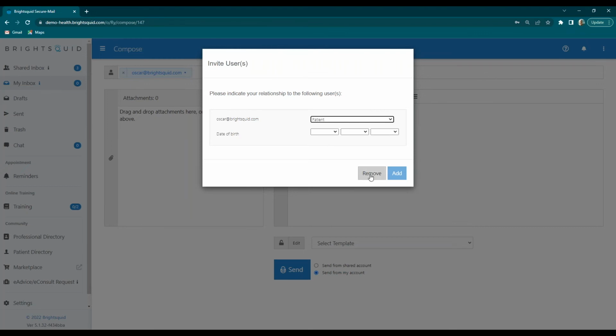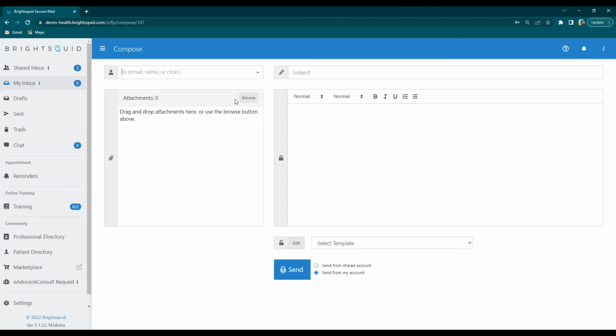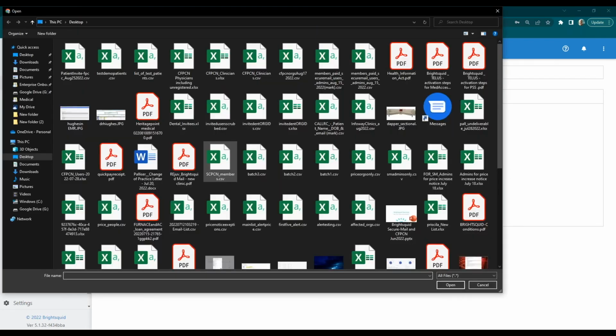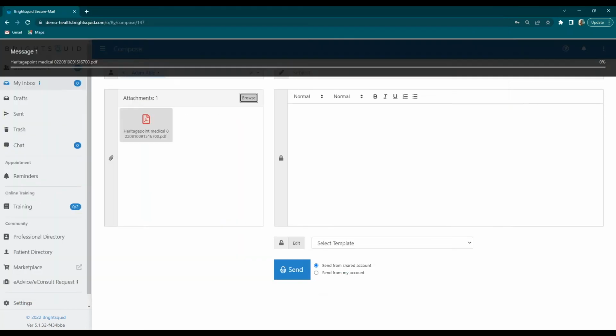So let's skip out of Oscar here, and I want to go back, and instead I'm going to send a message to Adam. Adam's already in my list. He's a common communicator of mine, and once I've addressed the message to him, I can send him anything like I would through traditional email. I can, of course, manually type a subject line. I can type the body of my message, and I can attach any files from my computer that I may want to share with him. So from here, I can grab this PDF document and attach it to an outgoing message.